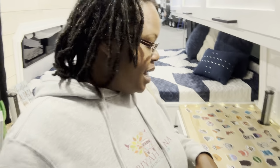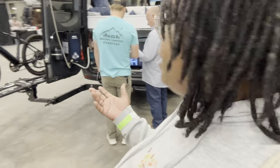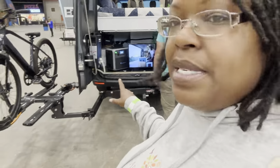Now, I know I said this is nice, but there's really not a lot of room in here at all. There's really not a lot of room to maneuver. But it was a nice build. There's just not a lot of room to maneuver. And like I said, most of their storage space is gonna be underneath the bed. So it looks nice, yes, but for me, would it be livable? I don't quite think so.